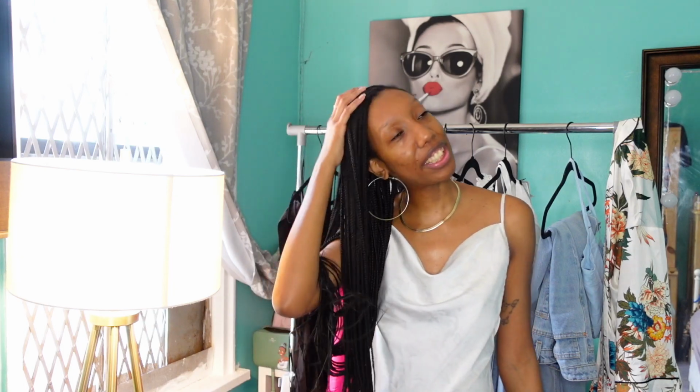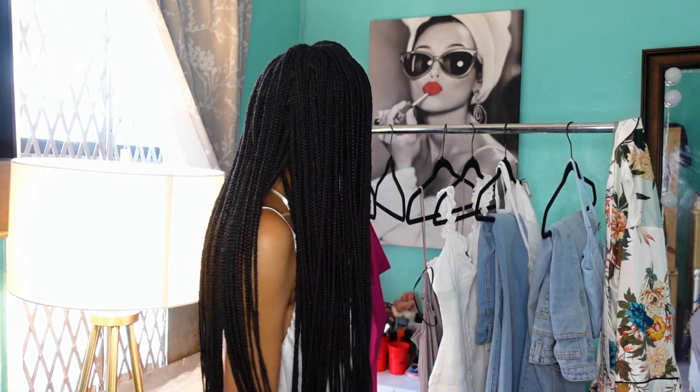Hey guys, and I'm back. So this was the cowl satin dress. You already know how I feel about it. It's a 10. 10 for the win. And I love it. And you guys better go get it after this once I drop it below. Enough said.